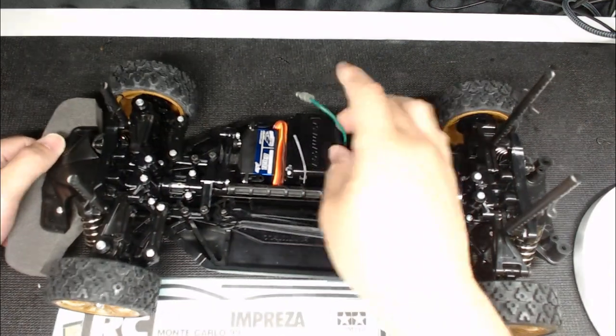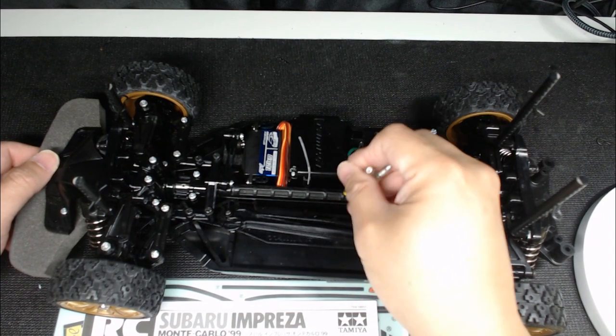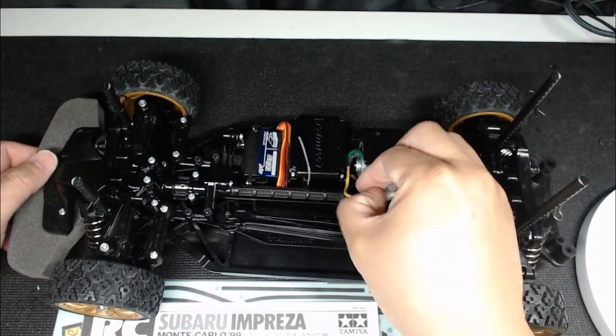Okay, let's see. So the Subaru is, oh, let me show you. I fixed the arms. I took out the ESC, by the way. I used it in the Porsche.